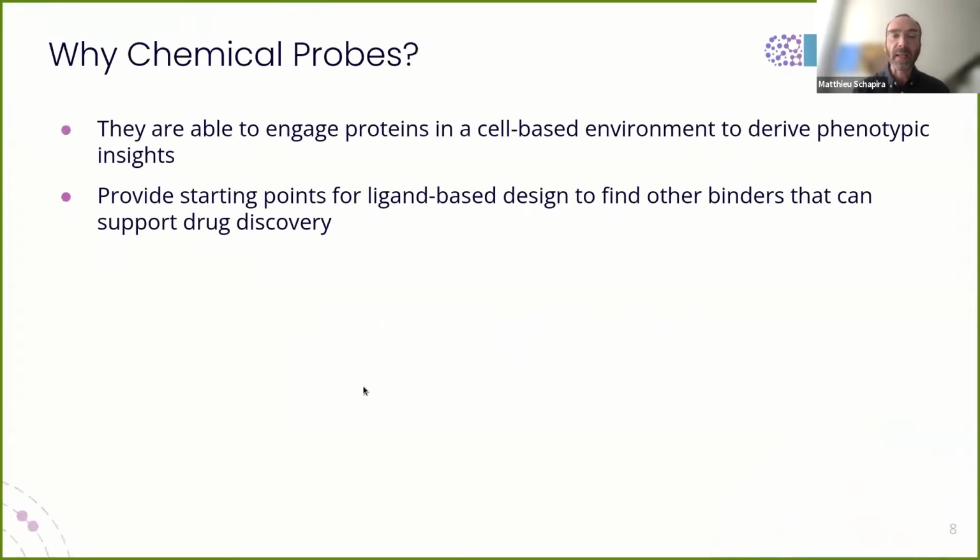Chemical probes are compounds that can potently and selectively engage a protein in cells, and in doing so, they can be used to link a gene to a phenotype. Additionally, once you have identified a chemical probe, it is a drug-like molecule that does not necessarily have all the properties that a drug needs to have. We don't focus on the ADMET, for instance, and in many cases these chemical probes are used for assays in cells, not in vivo. But they do provide starting points for a ligand-based design to find other compounds that can support drug discovery.